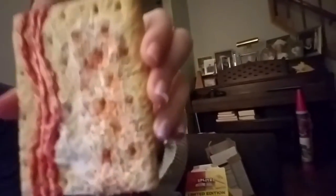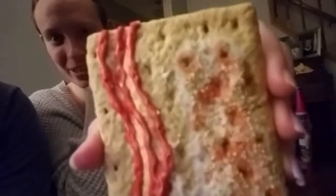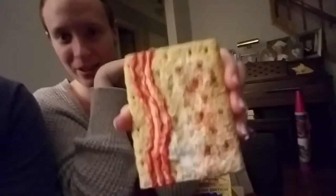What is going on with this Pop-Tart? What is with the top of that? I know you can't see that well, but it looks a little weird. And it looks like they just forgot about frosting on this top. Okay, now I will take the first bite. It's only fair.